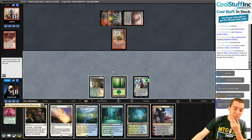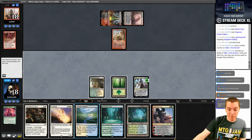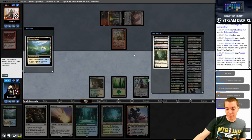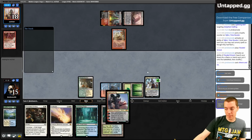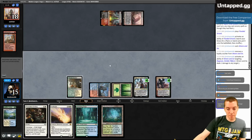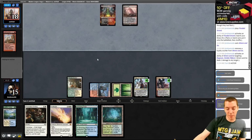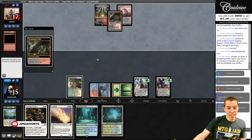Oh my god! I'm telling you, folks, it's a bad day to be a 1 toughness creature in the Modern format. Let me tell you, alright? Not a good day. And now I have an instant speed Ending if I wanted to. I guess a Fury to kill both of these is a little annoying, but only if they have the scam. They still have 5 cards.